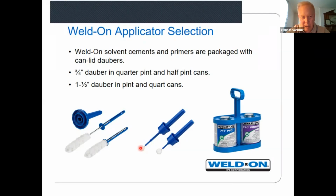Okay. For bigger pipe, 4-inch diameter and larger, you want to use our super swab. It will fit both a quart can lid and a wide mouth gallon lid. In a quart position, it will do 4 to 8-inch diameter piping, and you can extend this down for a gallon can. Now it will do 6 through 30-inch diameter piping. When that swab is worn out, throw it away. Keep the stem, keep the handle, load in a replacement swab. You're good to go.